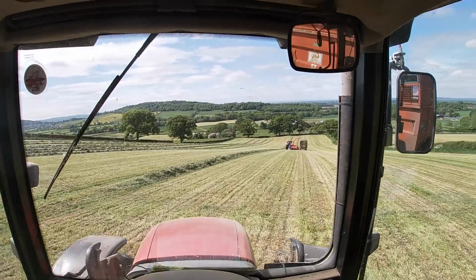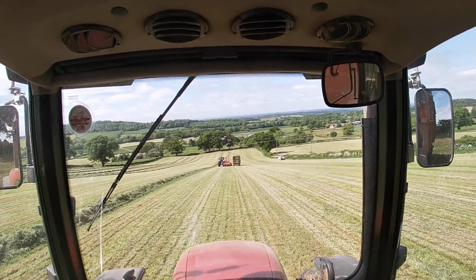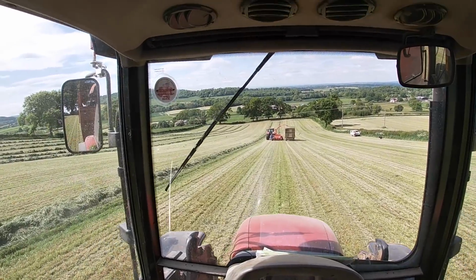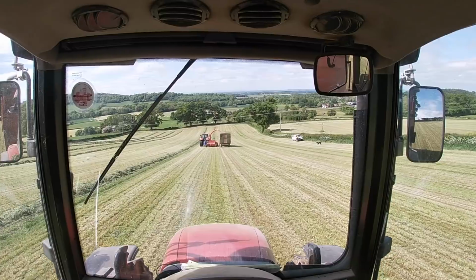Flying through it now. We've done the field next to us this morning. Now we're just on the second hill. We've still got 3 trailers going. Jake had a bit of trouble with his tractor this morning. It blew a tyre out, but they've got that sorted now, so we're back up and running with the 3 trailers.